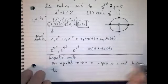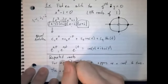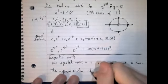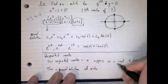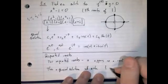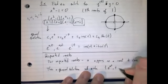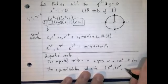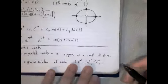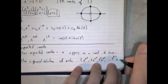Then a general solution will involve the following subset in terms of its fundamental solution. It'll be e to the at, t e to the at, t squared e to the at, all the way up to t to the k minus 1 times e to the at.